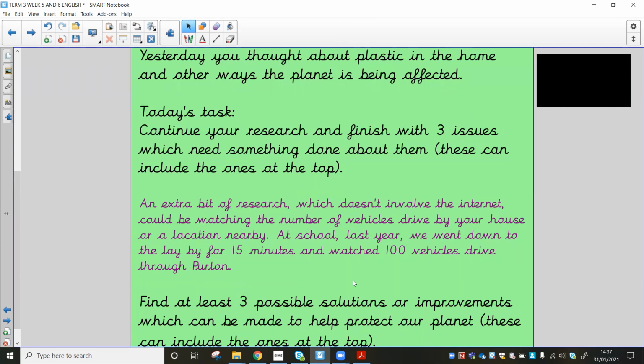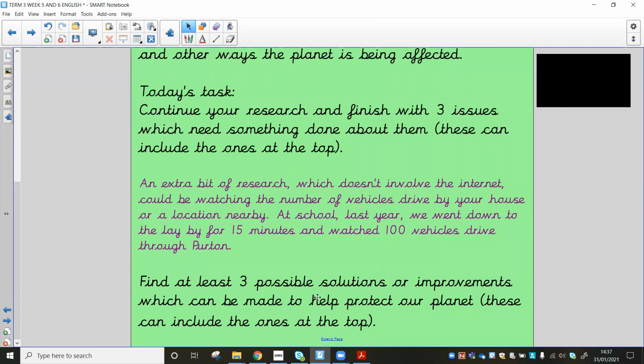Then you'll also need to find 3 possible solutions or improvements that can be made. So you want 3 issues and 3 solutions. Again, these can be from the list at the top of the page, or things that you are interested in, passionate about, or things that you've heard of.